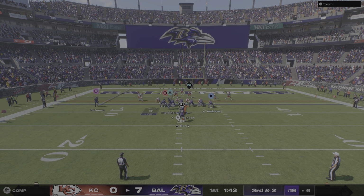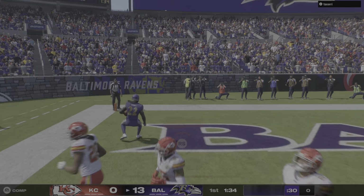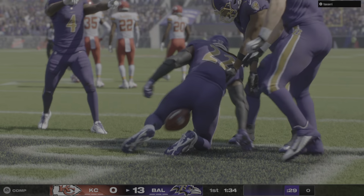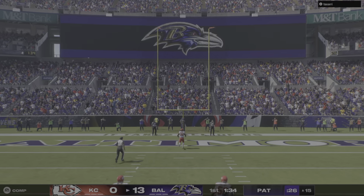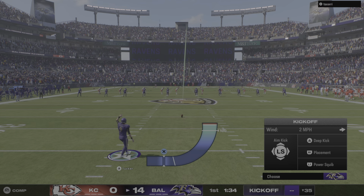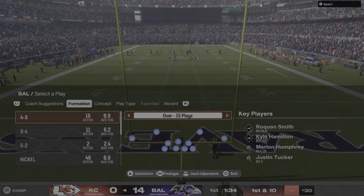Now Jackson going to shift him around. On 3rd down, Henry. And he is into the end zone for a Baltimore touchdown. Derrick Henry, a 6-yard touchdown run. And the Ravens lead this now 13-0 here in the opening quarter of the ball game. Tucker with the extra point, and that'll make the score 14-0. Tucker now to kick it away following the touchdown. And this will not be returnable. It's out of the back of the end zone for a touchback.